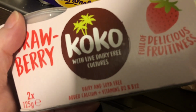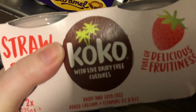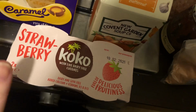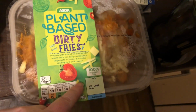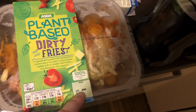I'm going to try and get one for tomorrow if I remember. But these are absolutely gorgeous. They're made with coconut milk. I highly recommend them, and they're only £1.25 full price, which I paid, and I think that's good. You've seen these. These are either going to be my lunch, or if I don't have enough for my lunch, I'll have it at some point over the weekend.